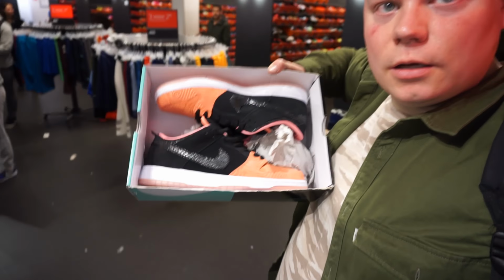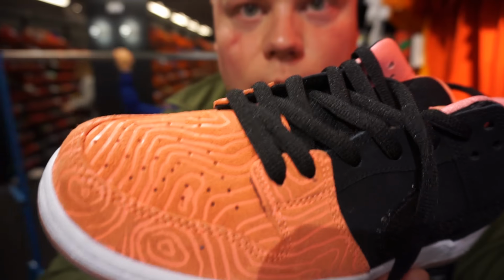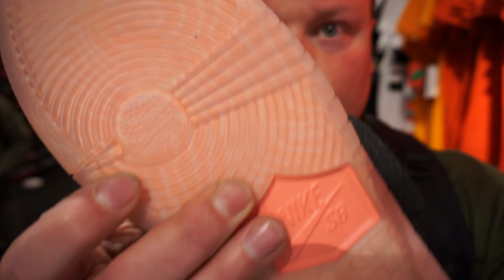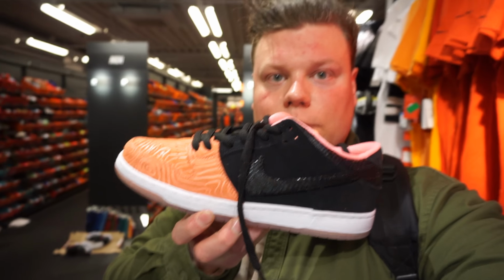So I wanted to get these dunks. They're really nice, but they don't fit, so I'm gonna have to leave them here. This is dope. Check how nice these are. They're awesome. Too bad I'm gonna have to let them go. They're worth 50 bucks.